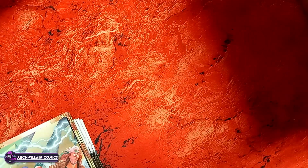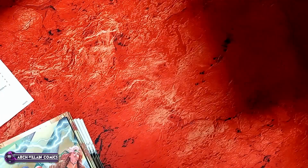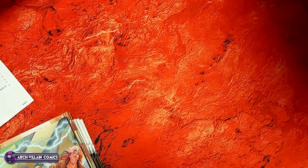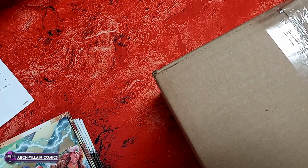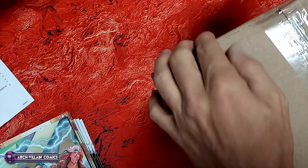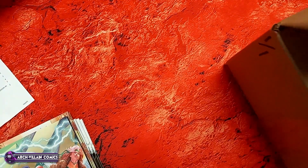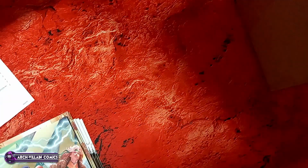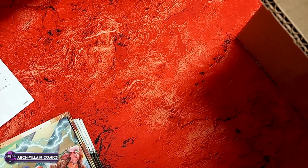Some bubble wrap. Invoice, packing slip, whatever it is. And we have perfectly packaged box inside a box. Bubble wrap all the way around. Perfectly packaged as always. Thank you, Lunar. More bubble wrap. The smaller my order is, the more bubble wrap I get. It's like a bonus in small orders. Okay.